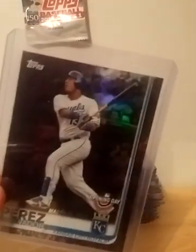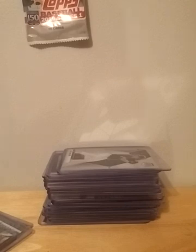Here's another one. This would go with the D-Gordon. If you guys wanted, I could do Yordan Alvarez rookie card, D-Gordon, and the Salvador Perez. So, two parallels and one Topps Chrome rookie. I could probably do those combined for $3 if you wanted. Just comment if you want the deal. Combine those cards on eBay, they'd probably go for like $5. So, it's not the best, but it's not the worst.